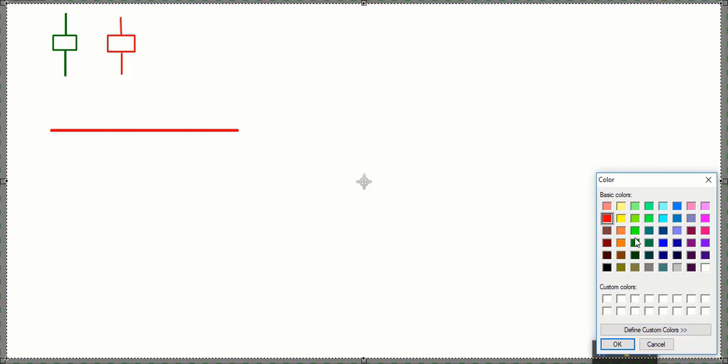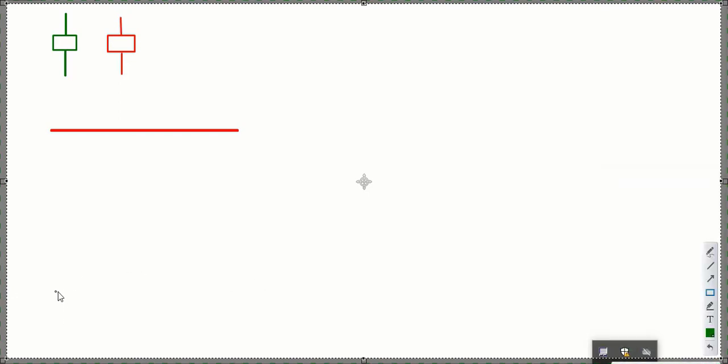This is a resistance level. So the market is going up like this. After that we found a spinning top candle. There is a wick in this candle. So after that we found there might be a wick in this candle also, and after that we found this spinning top candle.